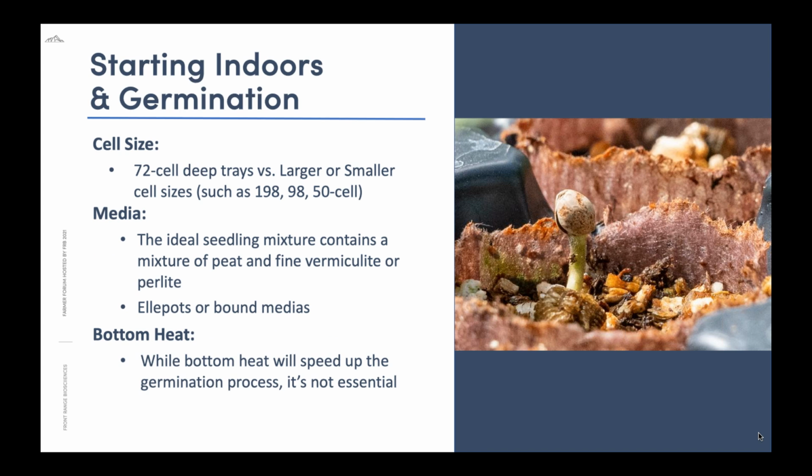Moving on to media. The ideal seedling mixture contains a mixture of peat, fine vermiculite, and fine perlite. So you definitely want to have a fine texture here. You want to increase the seed to soil contact as much as possible. LE pots or bound medias are also a great option. This will reduce your time to transplant.